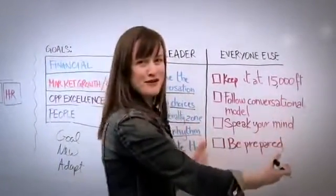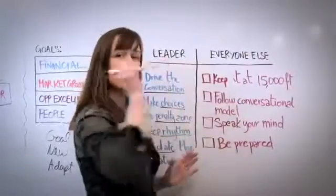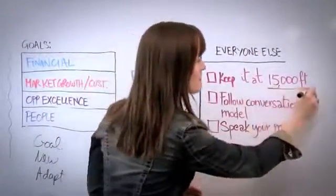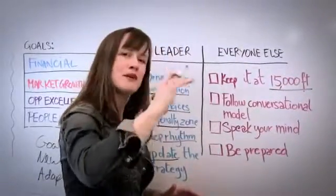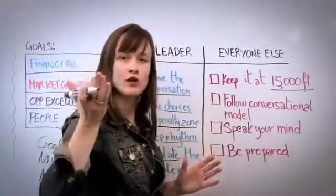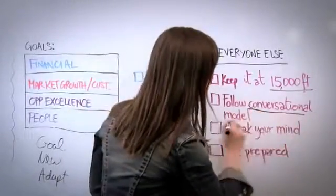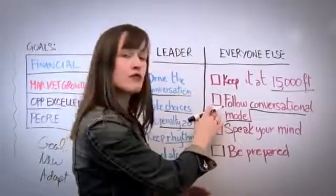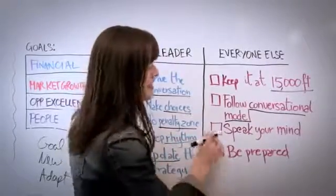If you're everybody else, anybody else in the room, in the meeting, especially if you're reporting out and you have ownership over one of those pieces that we talked about over there, keep it at 15,000 feet. So not 30,000 feet and not runway level, but keep it at that executive level, so we are talking about what's working, not what are you working on, okay? Follow the conversational model that I just set up previously, or whatever your CEO sets up for how they want to flow the meeting. If you're all over the place and everybody reports out differently, it's a big mess.